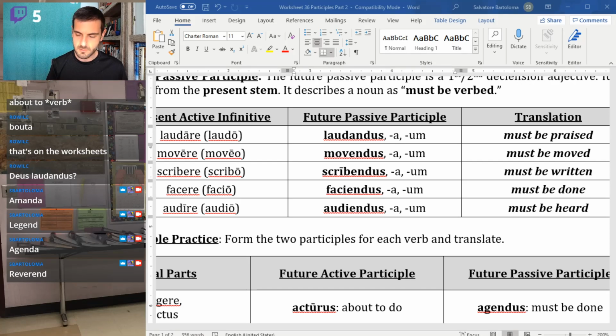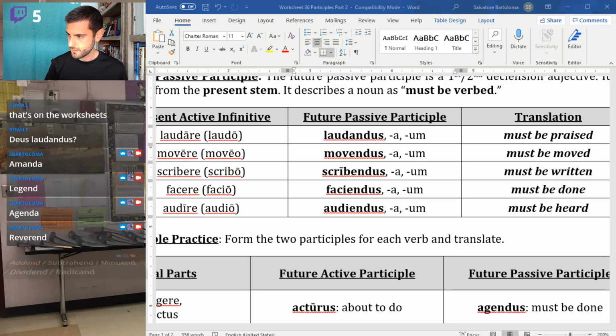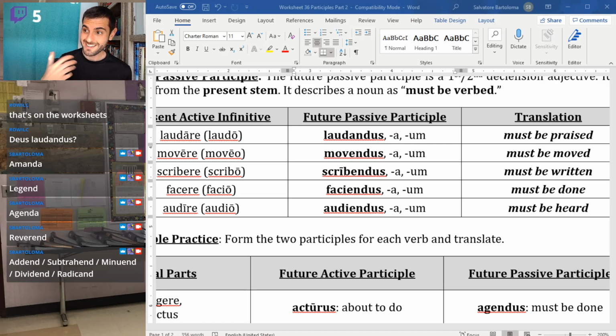I don't think I remembered to do this in my classes yesterday. But math, let's go math, has a ton of terms that are based on this form. And I'm going to throw the ones that I can think of in here. So in math, you have addends, right?